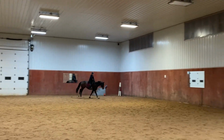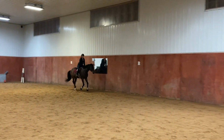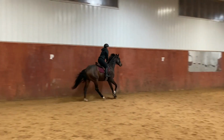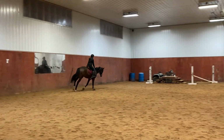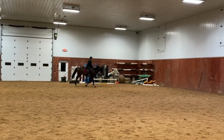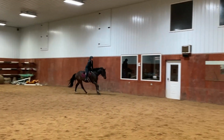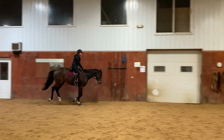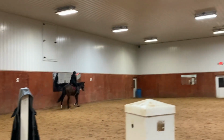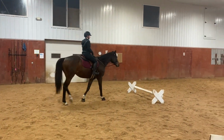He definitely hollows out his back and raises his head a bit more. So we definitely have a lot to work on there still, but I thought this looked really nice. And then coming into the corner, we've really been working on not cutting this corner because he, for some reason, only to the right and only that corner likes to cut it. And then he came back down to trot really nice. And then we're going to start jumping.